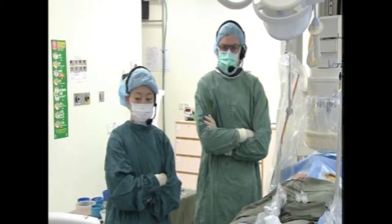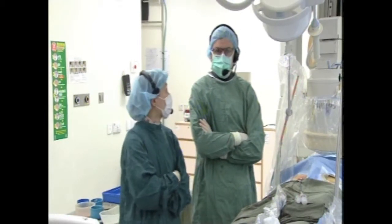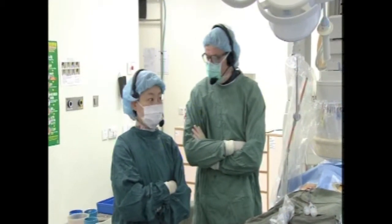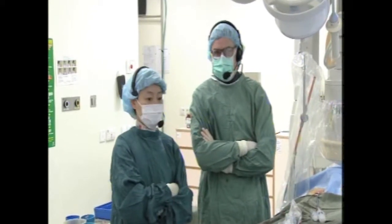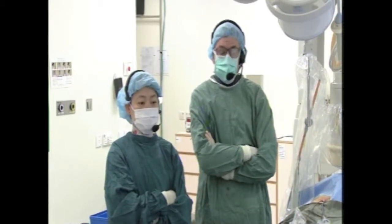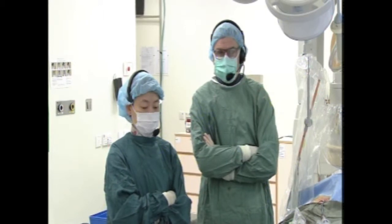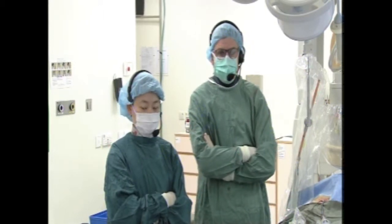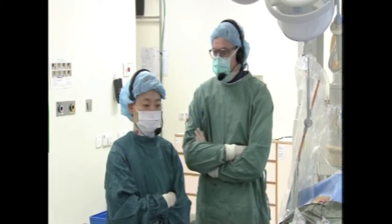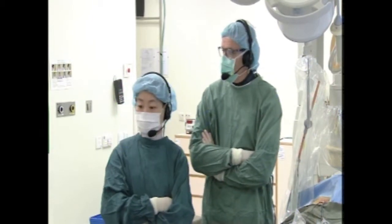Would our panelists like to make any comments? Any comments on the case? I measured myself on the TOE pictures just before we went into the room here, and I got two measurements, 16 in one view and 24 in another view, so an average of about 20. The first thing I would like to ask is the indication for closure of this ASD in a 60-something-year-old lady. Did she have any symptoms? Was she short of breath?